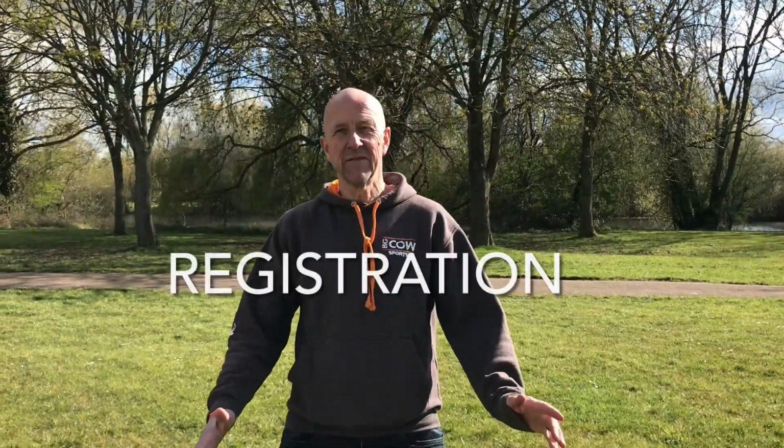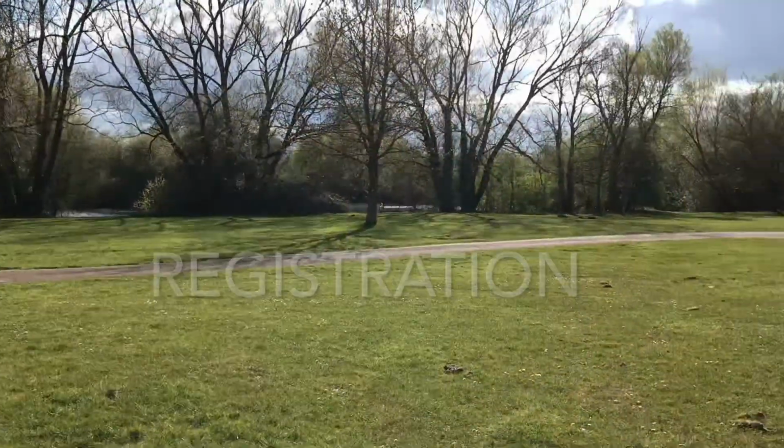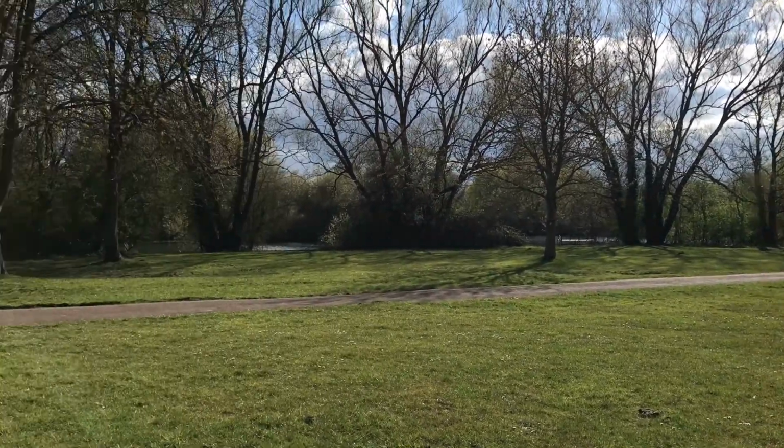Okay, it's Kevin. I'm in the registration tent, which is just above me. Just come in from the car park. So this is a little bit about the stuff you're going to get for registration. Registration opens from 8 AM on the Sunday. You'll come here, please wear a mask when you come into registration, and any time that you're not racing, drinking or eating, obviously.